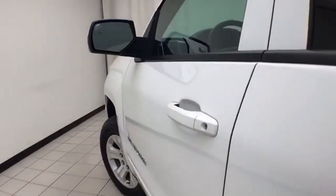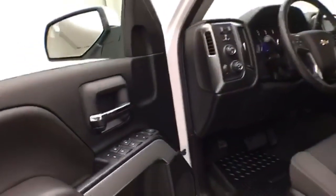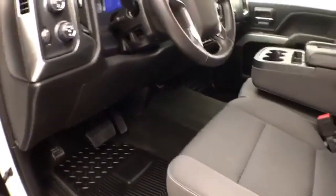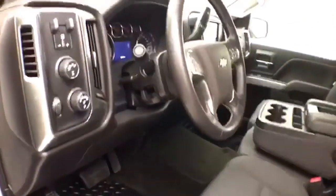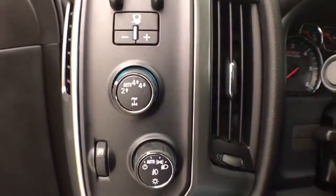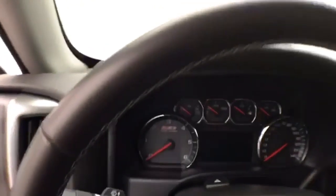This LT has keyless entry with remote start, power windows, locks, mirrors, power driver's seat, along with a tilt and telescopic steering wheel to put you in that perfect driving position. Integrated trailer brake control, and shift on the fly four-wheel drive with auto setting.